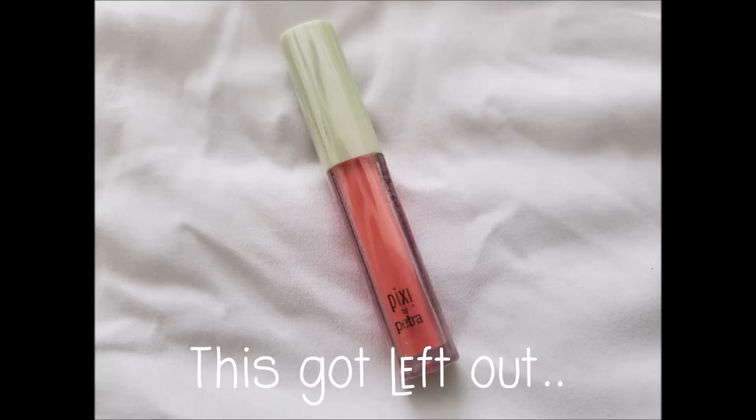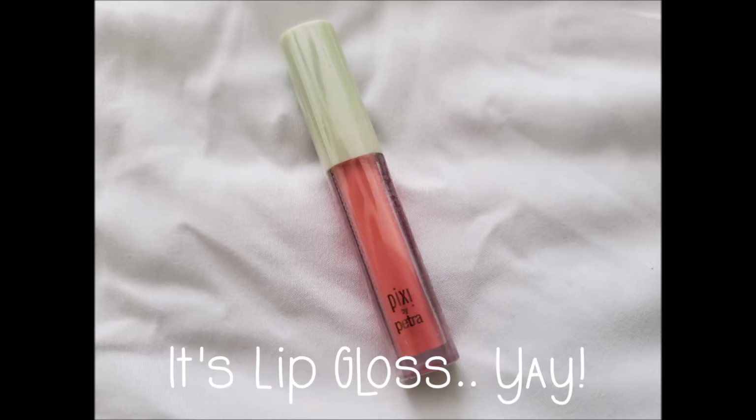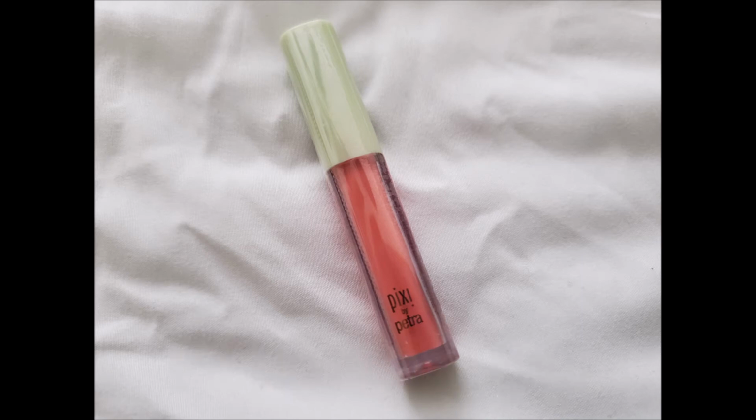But as far as everything else, I'm definitely very pleased. Even though like 4 of the products were in tubes this time. But that's okay. That's okay. They're different products. I'm excited to try all this stuff.